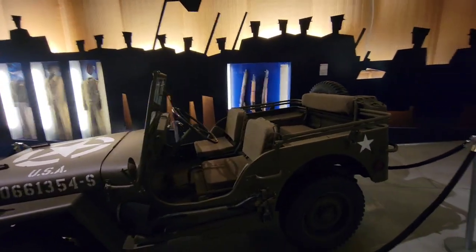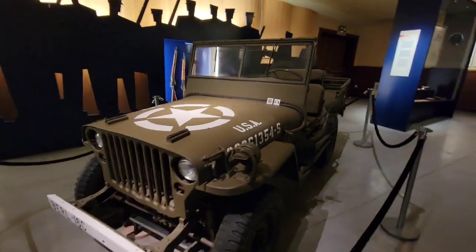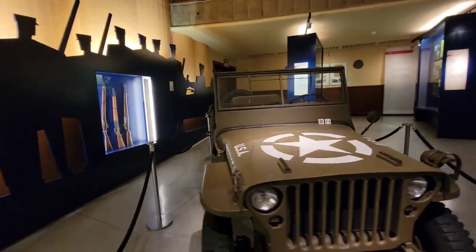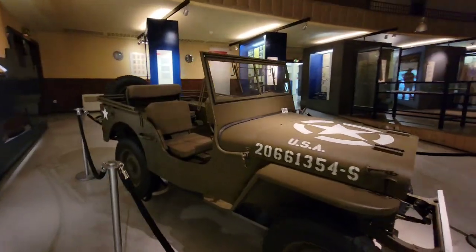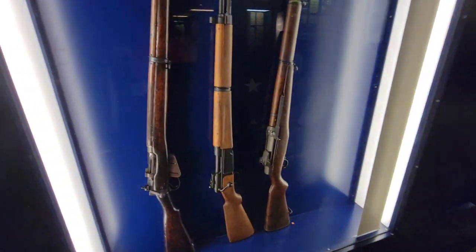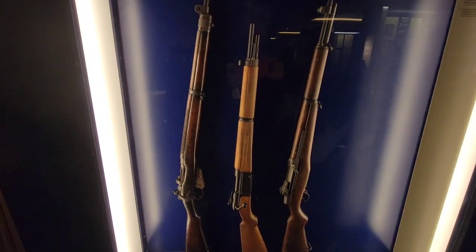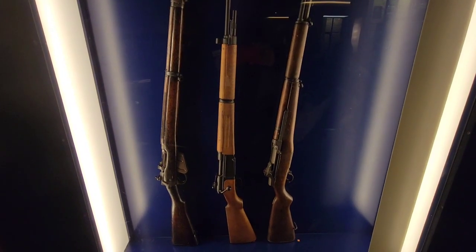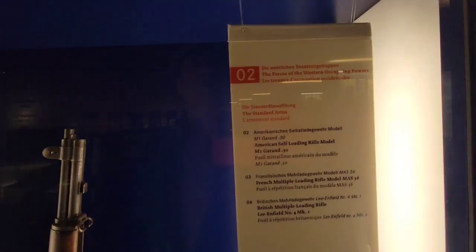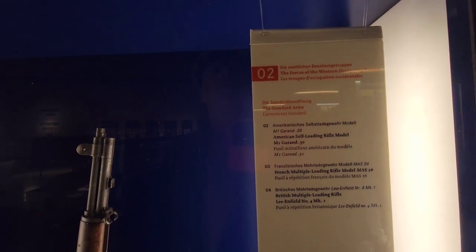It's a very well put together Jeep. Very nice Jeep. It's like a 1909 Springfield, I'm not sure. I'm not really sure what the middle one is. Oh, well, here we go. M1 Garand, French rifle, and a British rifle.